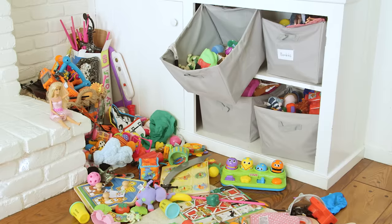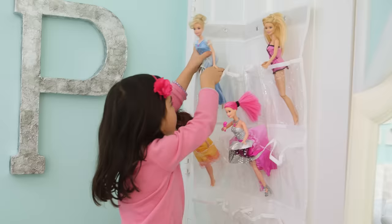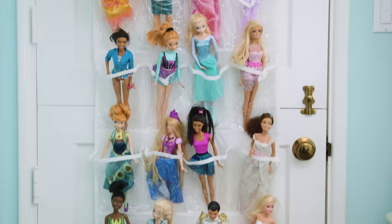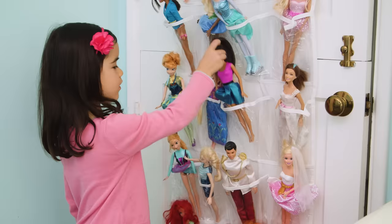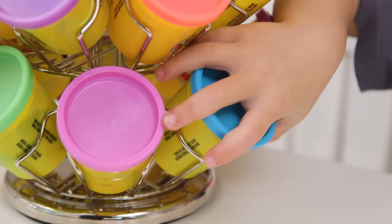Yikes. Looks like things have gotten a little out of hand. Free dolls from the dump bin by using a hanging shoe organizer to keep them upright and their accessories handy. They deserve better.